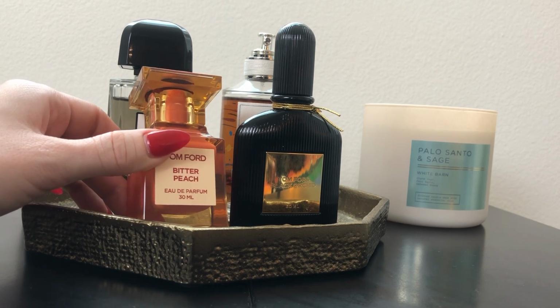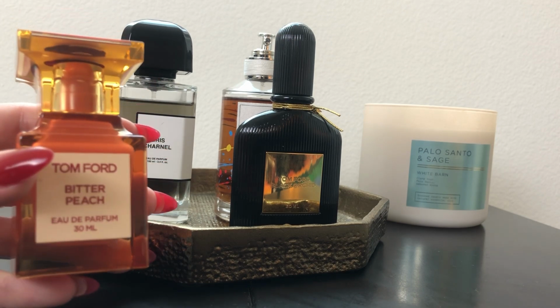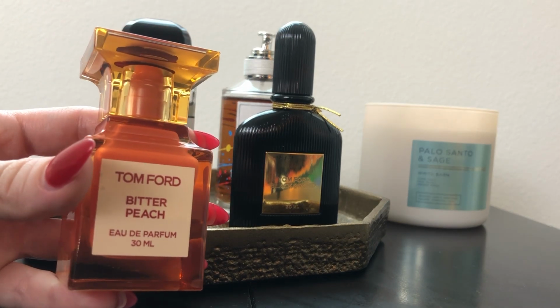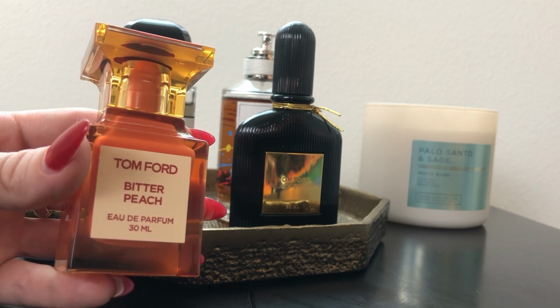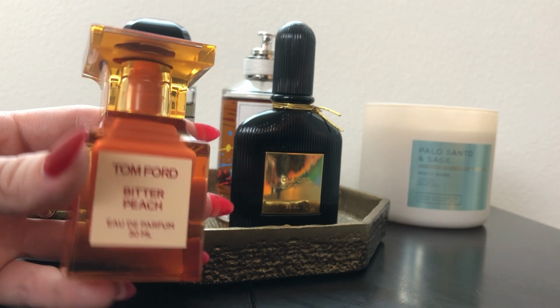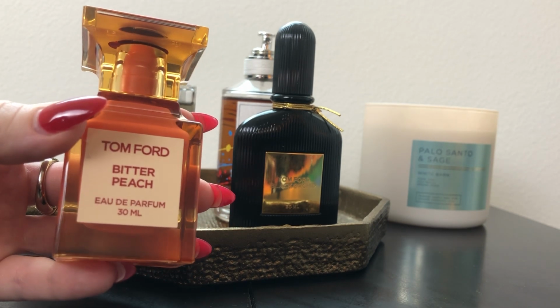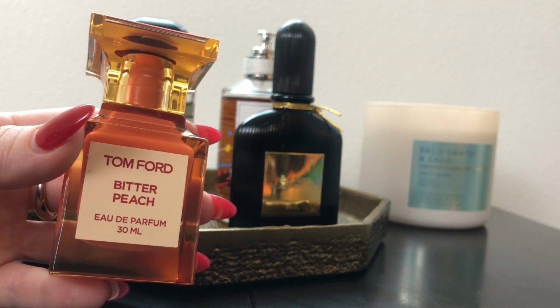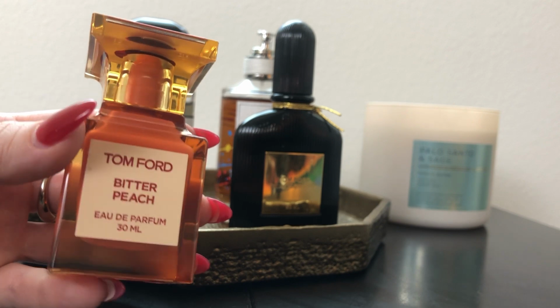And then last up, I have Bitter Peach. Just absolutely love this. This is so beautiful. It was nice in the colder days, but I really got the best wear out of this on some of the warmer springy days. I mean, obviously we're not in spring, but the warmer days that we had, this really shined and it was so beautiful. I feel like this is really multifaceted.